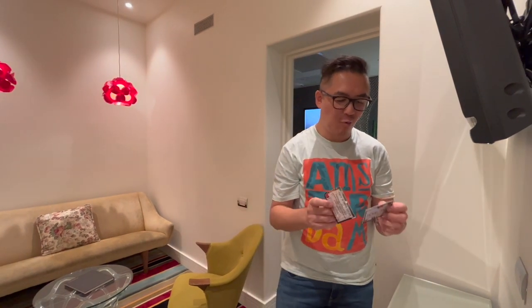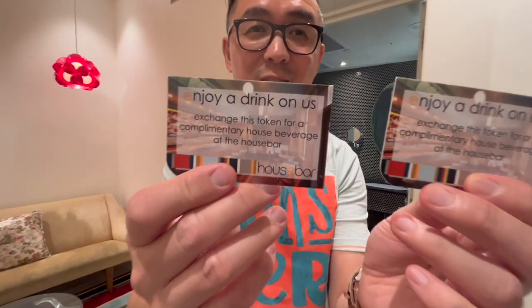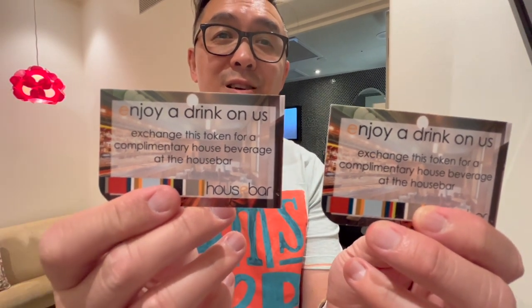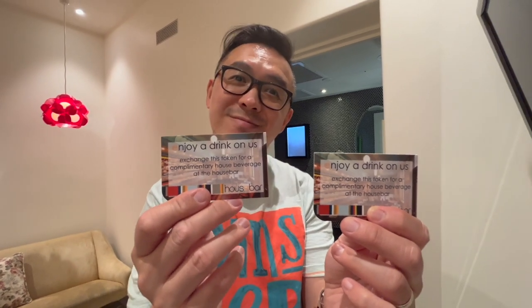When we checked in before, we were given these two vouchers. I think it's for one free drink per person. So I think we are going to be using it at the house bar, which is on the same floor that we are staying in, which is very, very convenient indeed.